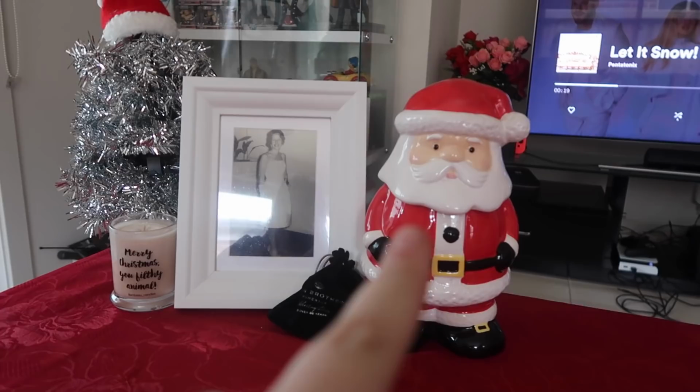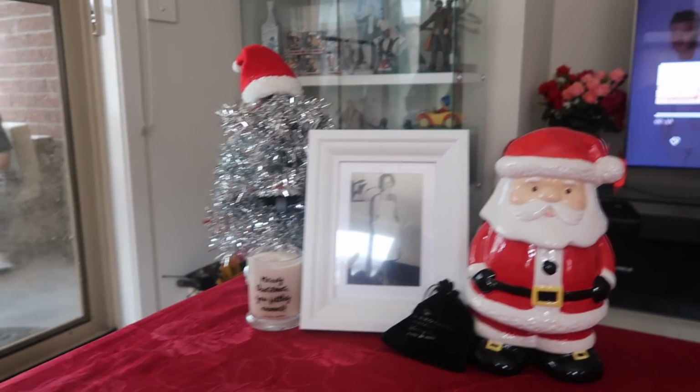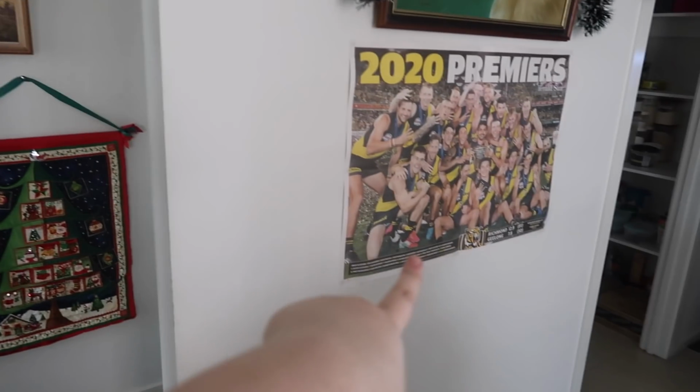That's from Grandma, I'm pretty sure. The cookie jar is from Kmart ages ago. The candles from an old work friend of Mum's, and obviously Grandma's there. Then I have tinsel here, here, and here. Then I put these here because they were here last year.